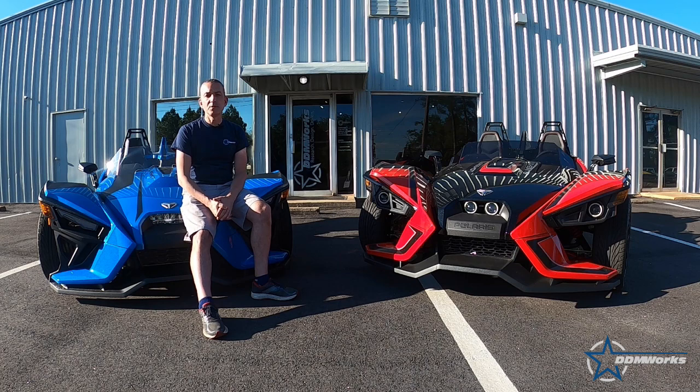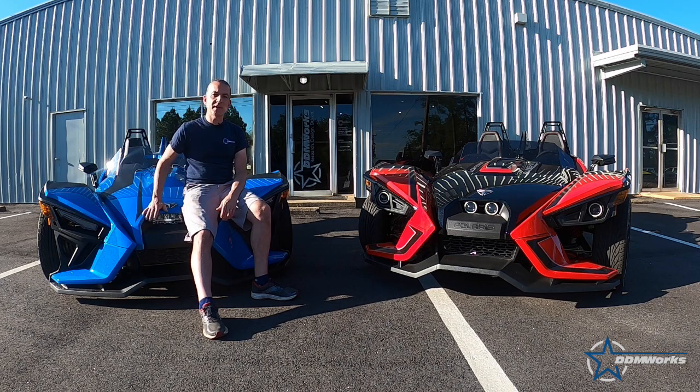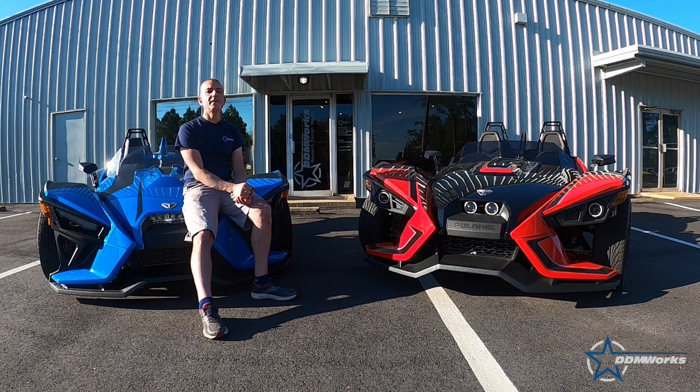Also, once we get one of the new 203 horsepower ones of the 2020s, we'll make sure to test that also. That way we can kind of get a comparison of how all these compare against each other to see which Slingshot really is the best performer. We've also got new testing coming out on the 2020 for intake testing, and we're also going to have some tune testing coming out on that. So make sure to watch for that coming up soon.